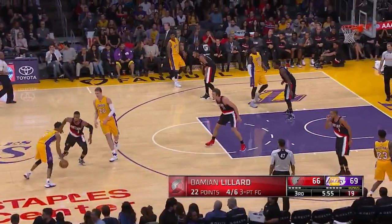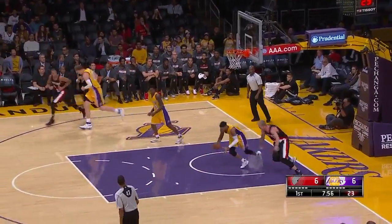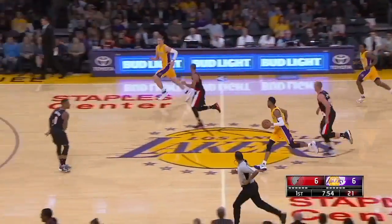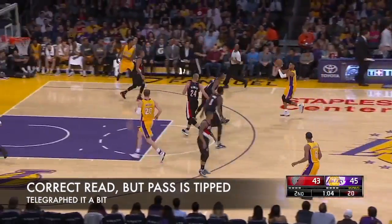As I've noted before, I'm not bothered by his low assist totals. His job is to make the right read on a play, and he usually does that. I pointed out earlier where he should have made a pocket pass to Mozgov, but that was about it in terms of making the incorrect read.